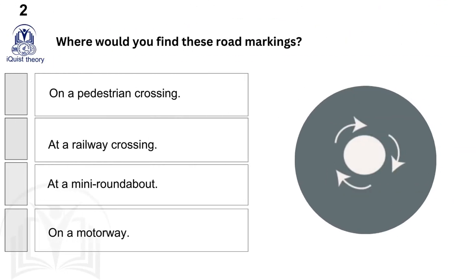Where would you find these road markings? On a pedestrian crossing. At a railway crossing. At a mini roundabout. On a motorway.